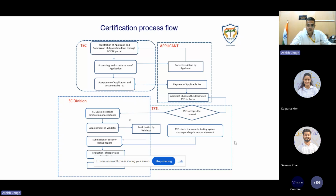Once the TSTL accepts their request, the SC division of NCCS, that is the Security Certification Division of the National Center for Communication Security, will get this notification. We will appoint one validator. And after validation, we will be in touch with the lab. The lab will submit the reports to the validator. The validator will oversee the entire process. They will verify the reports, evaluate them, and if everything is fine, certification will be issued to the OEM.